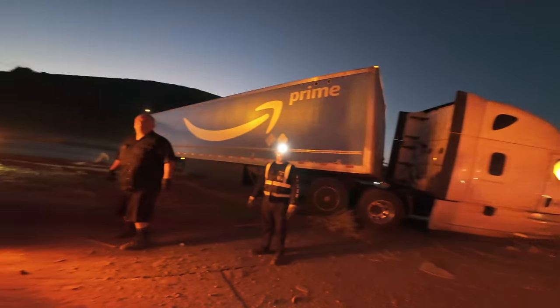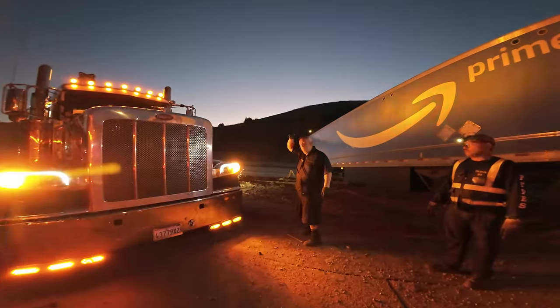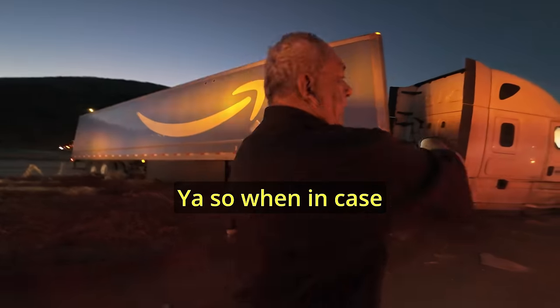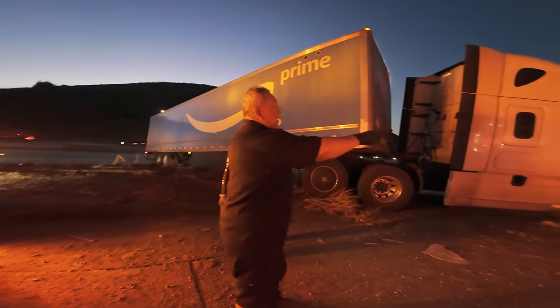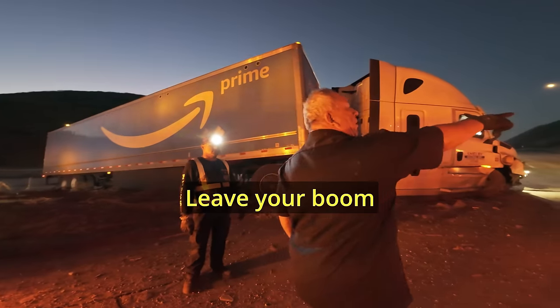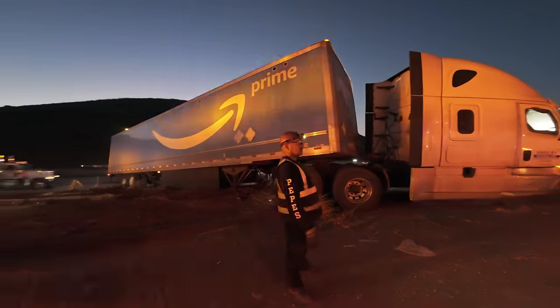I can move up further, so he has enough room to clear. Where are you going to put it? Turn to the right, maybe just turn to the right, so that in case the tractor goes, because he's going to have to control it. I would just go to the right about 10 feet. Leave your boom right about here, so it gives you time to drop it.